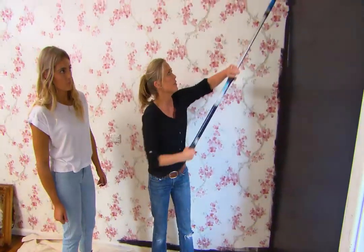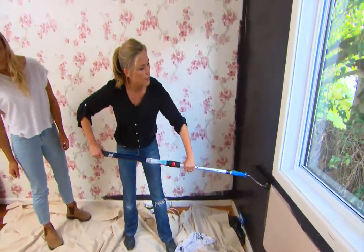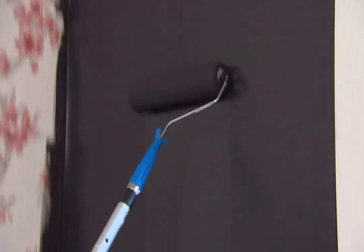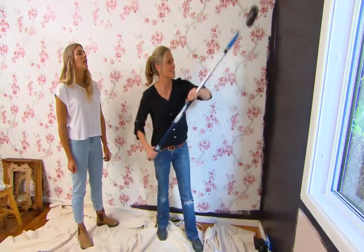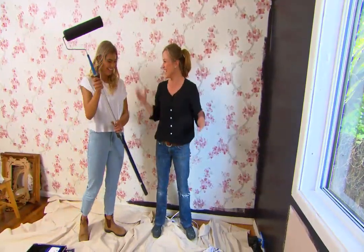Then you get your roller and you go from the bottom and you just very lightly finish on the up. It's such a good tip. It stops what they call flashing, which is when you can see those little stop-start lines. Makes you look very professional. Thank you. Expert!